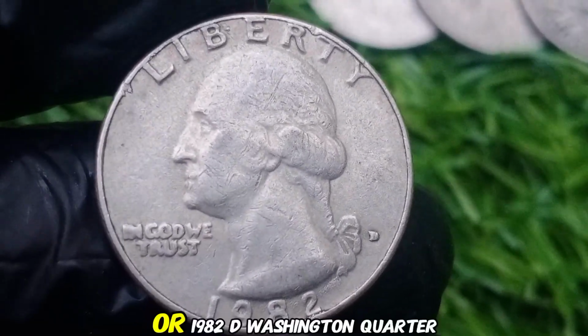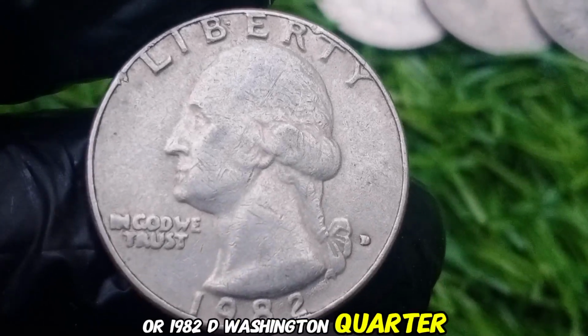4. 1982 D Washington quarter with clipped planchet.